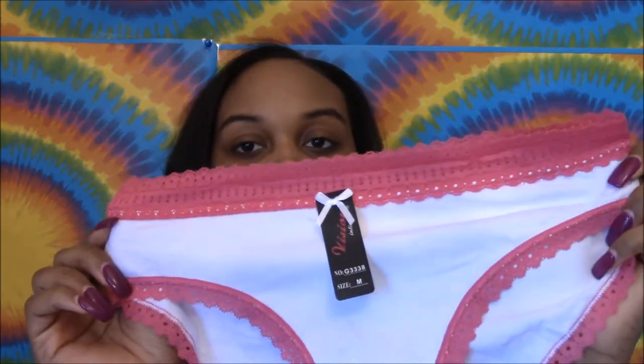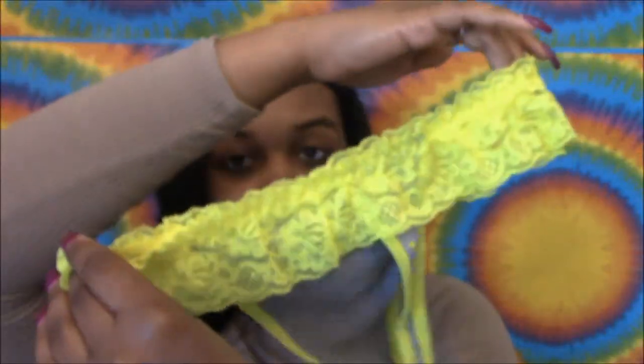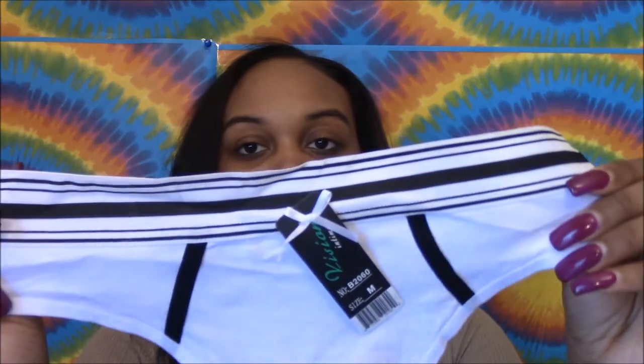Huh? That's crazy. I just got some regular underwear. Nothing sexy, nothing spectacular. You know, just regular underwear. Just these little pink white ones. And all my underwear is in a medium. Love. These are super cute. And last, just these little black ones.